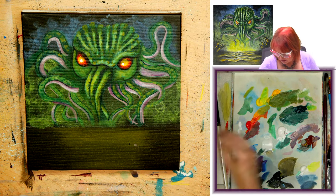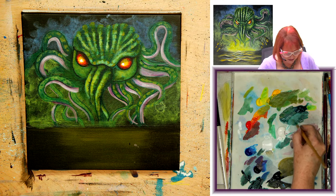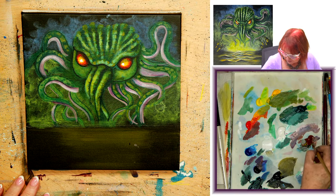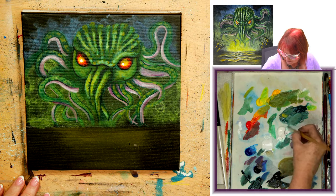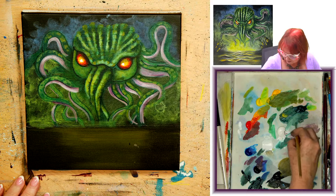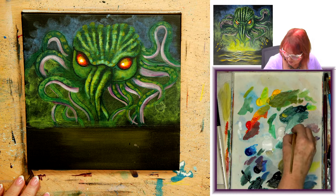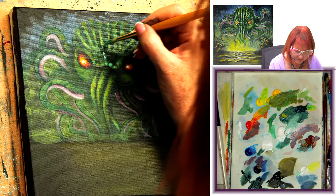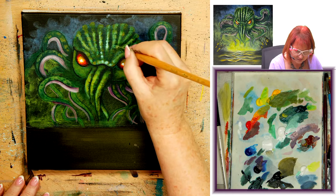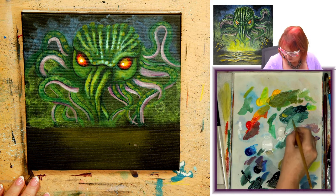Now I'm going to go ahead and get some white into this green over here. It's going to give me kind of a weird minty green. I can knock it back with a little bit of brown, but it's still kind of there. Maybe a little yellow in it. I've got to get it a value lighter than I've gone so far. There we go. You can really see that. But still green.